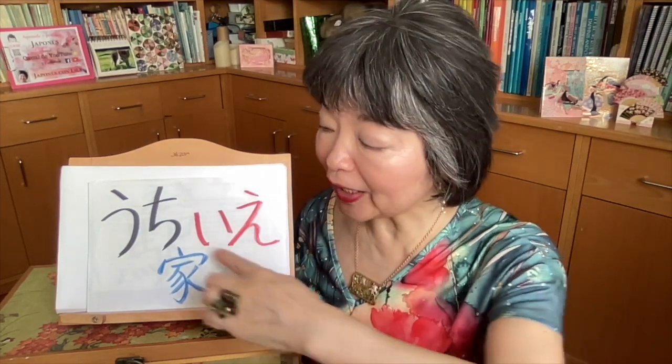Let's see some sentence examples. It takes about 15 minutes from my house to the station on foot. At first, we're going to see some vocabulary so that you're not going to have any problems. うち、家, it means the house. And I want you to learn this kanji. If you see this kanji, it means うち、家, the house. 駅, the station. 歩いて, on foot.